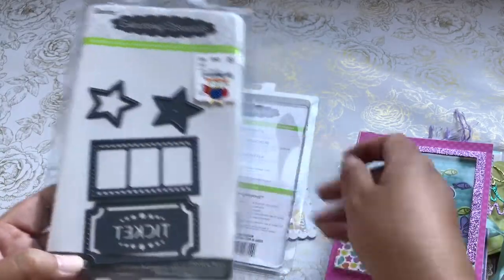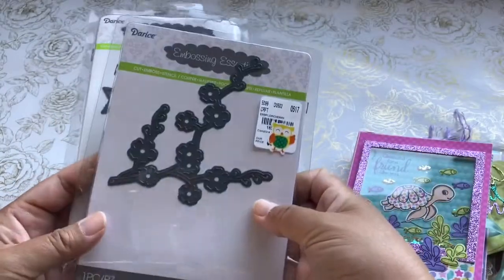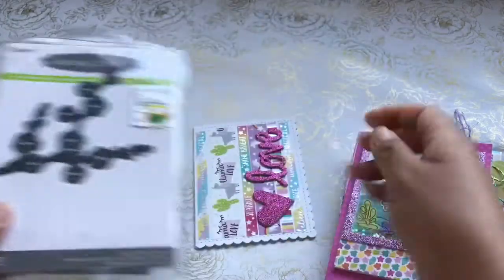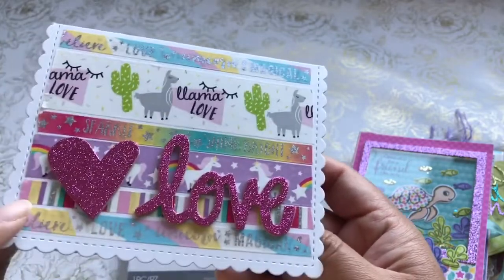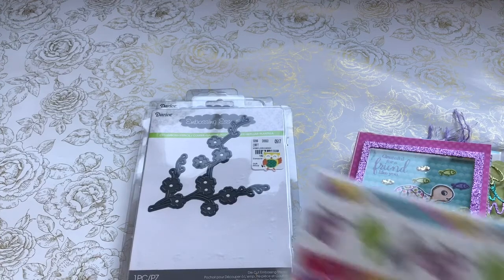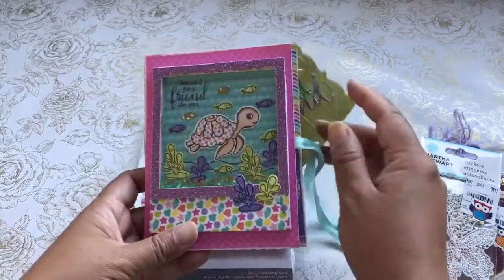Wow, she sent me some dies. Oh my gosh, I love this little floral die. Oh my gosh, thank you so much, Erica. And look, she made a handmade card for me. I love this washi. She added some glittered words on the front. And let me read it. Aw, no, you're truly amazing, Erica. Thank you so much for all of these goodies. I absolutely love all of your amazing creations.